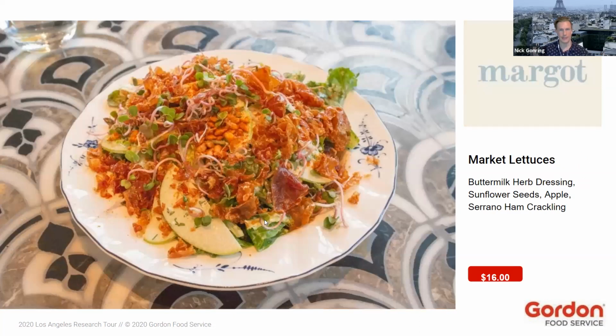This is their dish of market lettuces. Pretty simple, right? So here they just have some greens, their herb dressing, sunflower seeds, some Granny Smith apples, both for that bite and texture and kind of that sour note. But then for their kind of crouton-esque thing, if you will, they have some Serrano ham cracklings. And there's some things to talk about here.